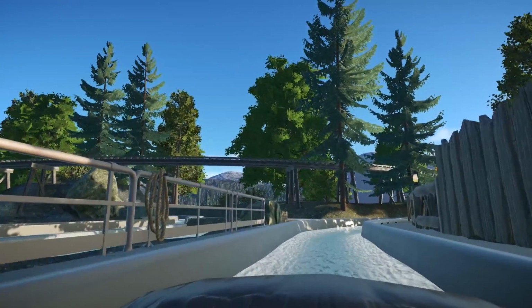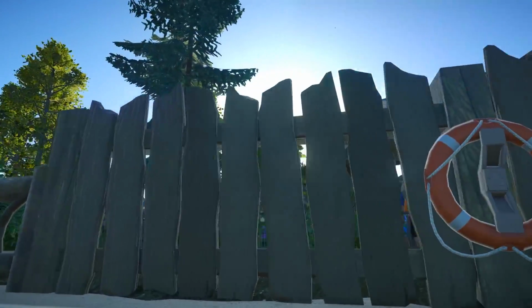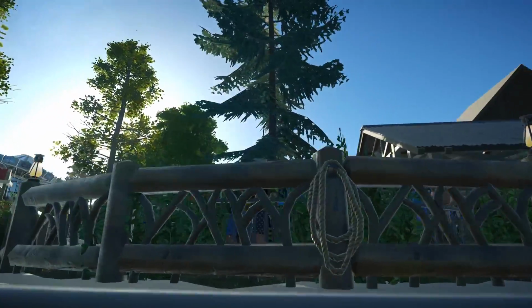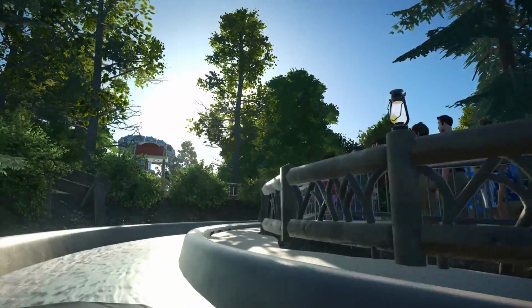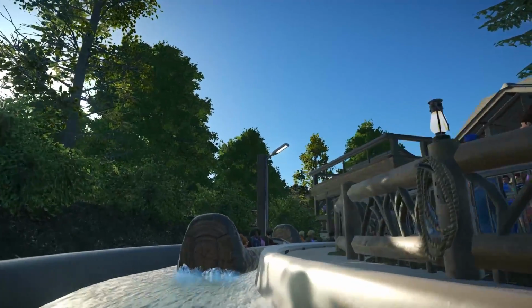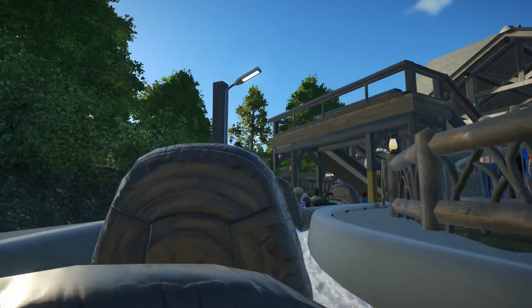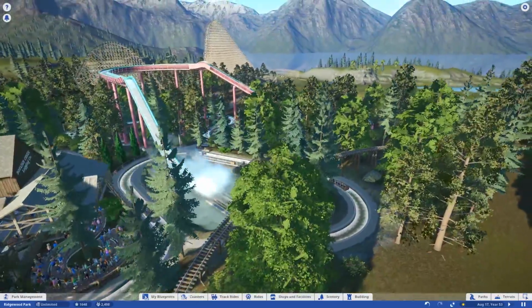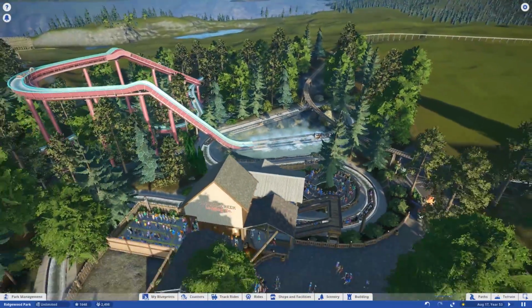I love all the little buoys and stuff along the route. Yeah, lifesavers. That's awesome. Oh, and then you get to see all the people, and you can see how wet that is. Oh, a little backup here, bonk. Oh, I wish it would bounce. I mean, the station even has a dispatch light.